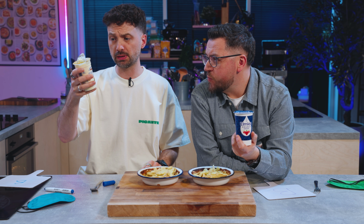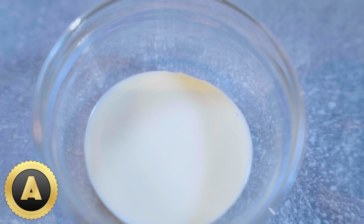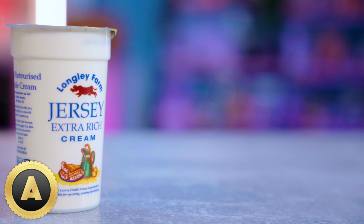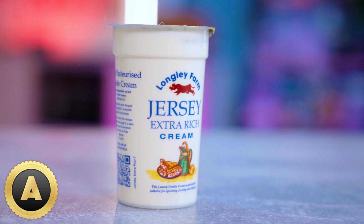But Elmley will also say it stays fresher for longer, over double the shelf life of dairy cream, both before you open it and after you've opened it. So the Jersey Extra Rich, as a process, it's just been pasteurised, made with British milk. It's the Longley Farm. They've been producing dairy products for well over 50 years, all natural, and by law, 48% milk fat to be classed as double cream.